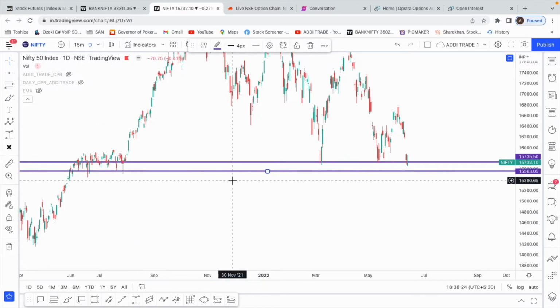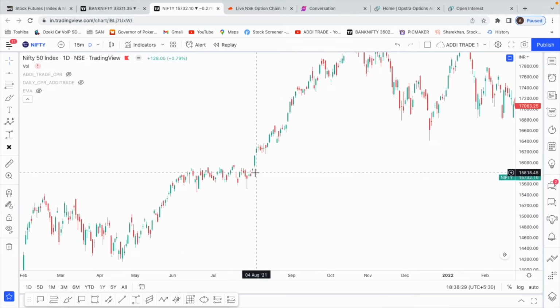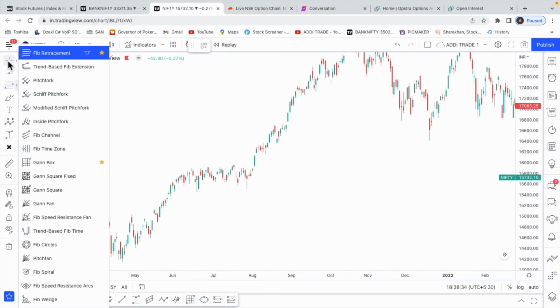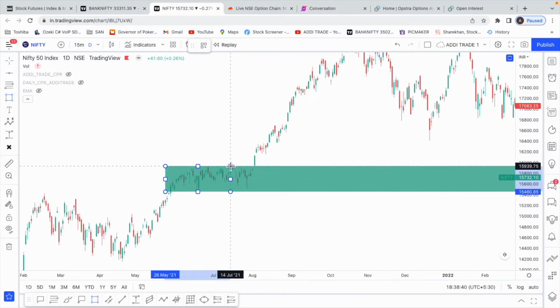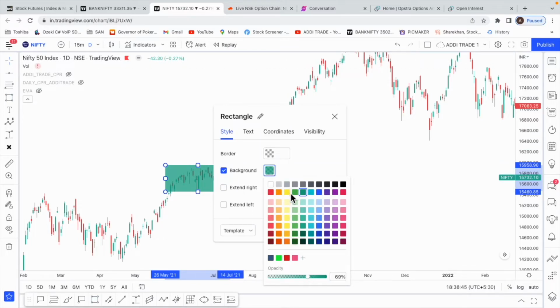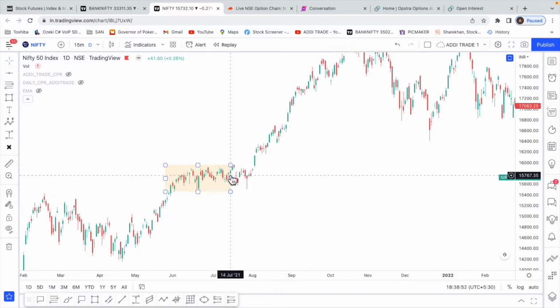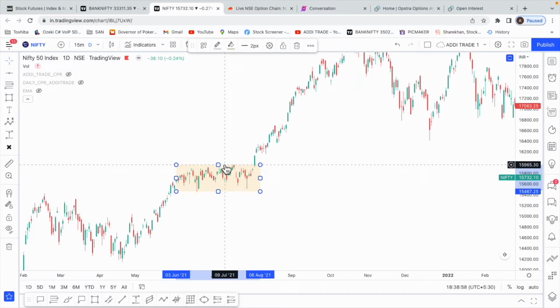And just see the kind of price action that happened over here, right? This is the daily chart. If we can mark a box over here, see how choppy the price action was, between 15,960, almost 16,000, and 15,500.